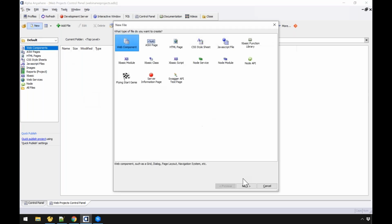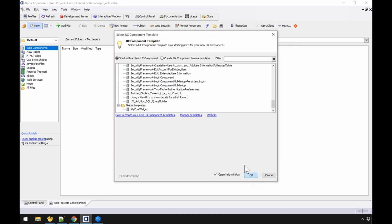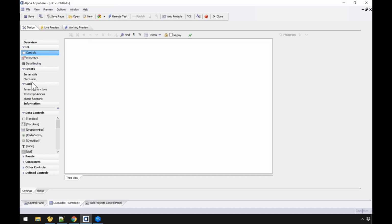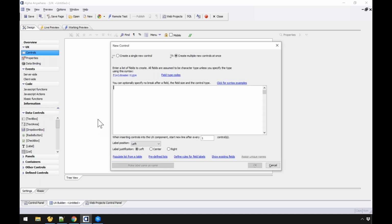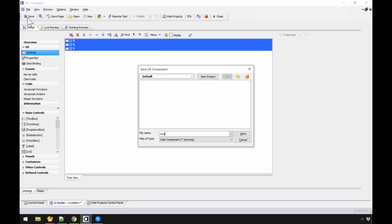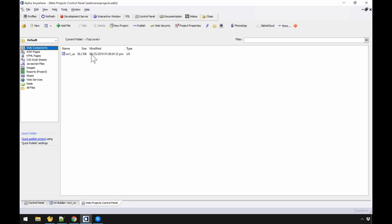I'm going to go ahead and go in here and create a web component, and I'll just create a UX here. This is a plain vanilla one, and we'll add a text box. 1, 2, 3. So this is for my website. And I go ahead and save it, and I'll call it website 1_UX. So you'll notice now I have my website 1.